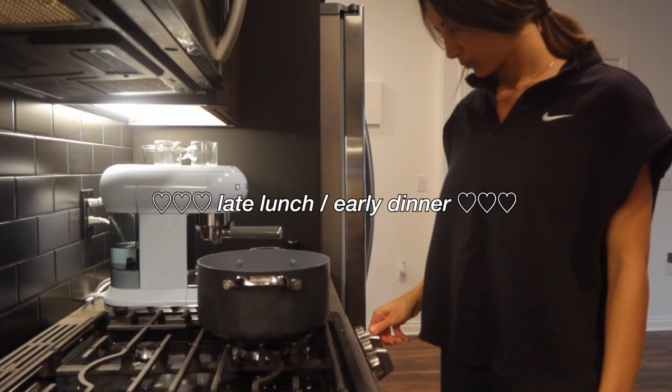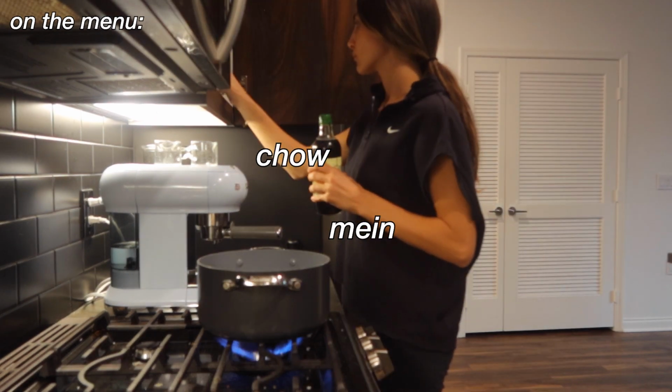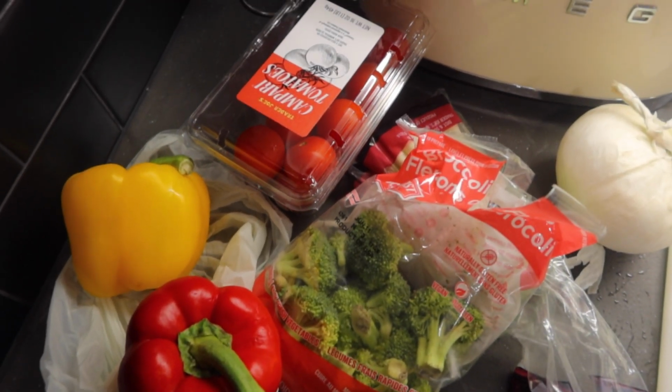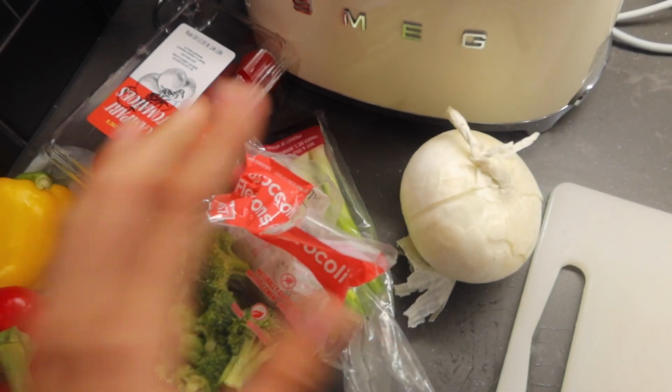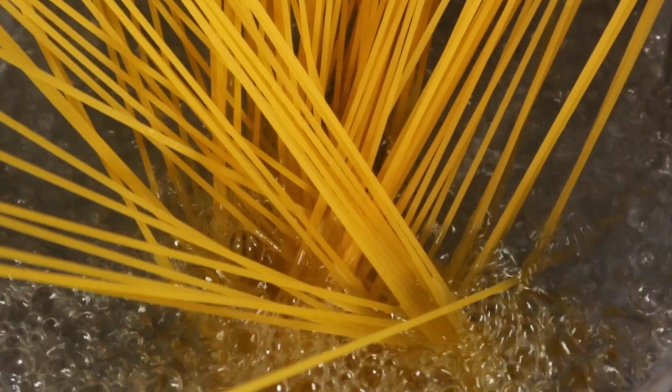I love me a nice good plate of chow mein. Disclaimer, I do not use a recipe. I kind of just go by what I feel like would make it taste good. So I'm sorry if that bothers you, but it is a very easy recipe, so you will love it.